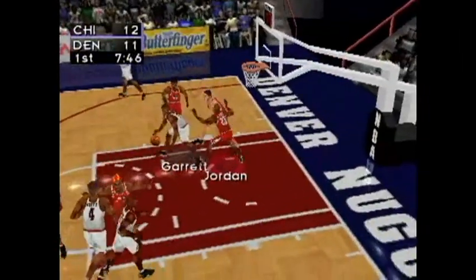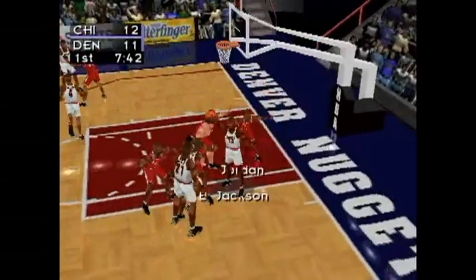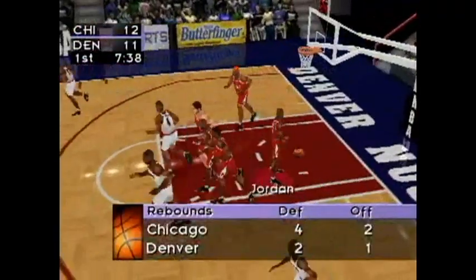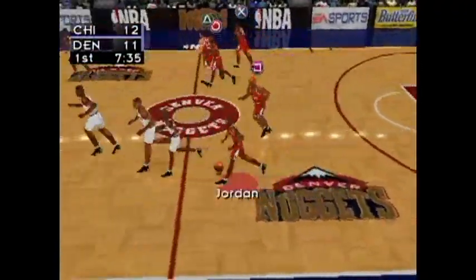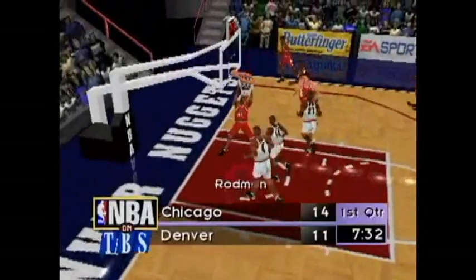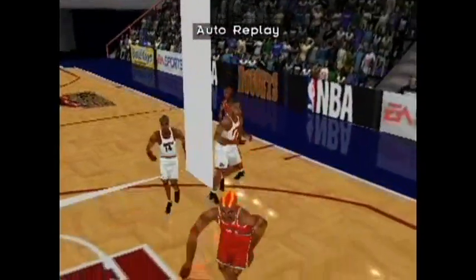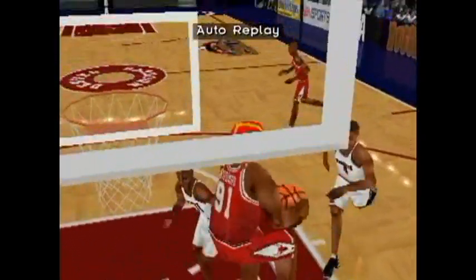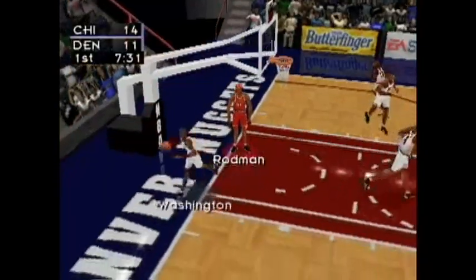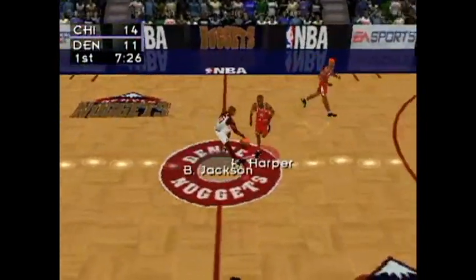Jackson to Garrett. To Jackson. Pass to Garrett. Passes to number 14. He takes the fadeaway jumper. No! Number 23 to Rodman. Showtime. Let's check out the replay. The Nuggets 11, the Bulls 14.